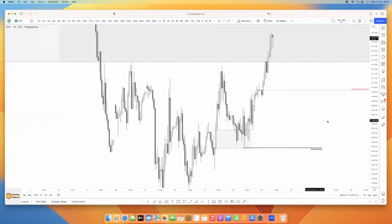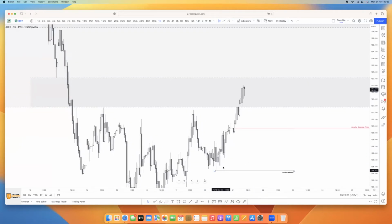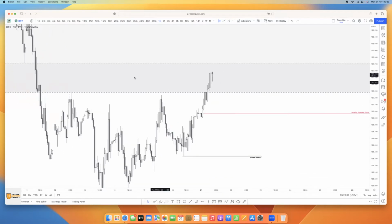But then on the 1 hour time frame, what do we have? I see this as a down range, and this is the opening price. I actually thought maybe they were going to come down to this imbalance, but that didn't happen. So price is just pushing up. This is the 1 hour. Now the 30 minutes.